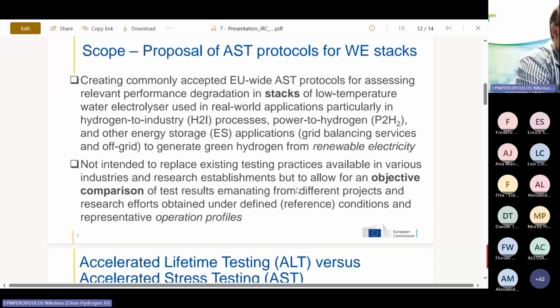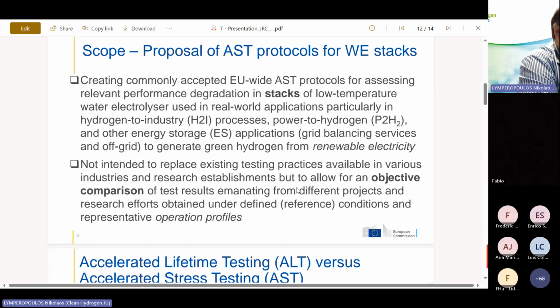So what is it all about? We want to have a proposal for EU-wide, EU-harmonized AST protocols for assessing performance degradation in stacks of low temperature water electrolyzers. Again, this goes for all three technologies, and for different application areas: power to hydrogen industry processes, electric energy storage processes, and so on, producing green hydrogen using renewable electricity. That is the aim of the AST protocol, and the context of it. It is not intended to replace any other existing protocols, but to allow for an objective comparison of test results from different projects or research activities, using well-defined reference conditions and representative operation profiles.